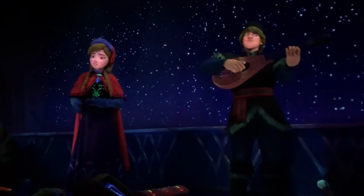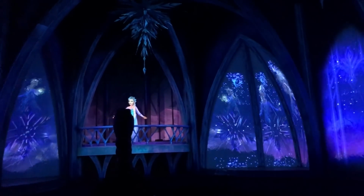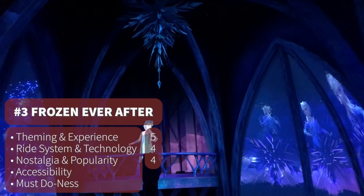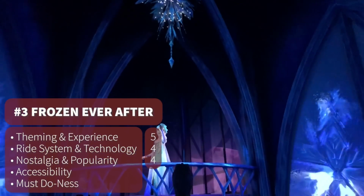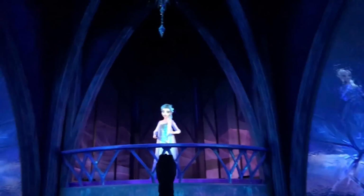Any Disney princess movie kind of has that nostalgia factor, even the newer ones. On top of that, it is incredibly popular. So for that nostalgia and popularity score, it is going to get a 4 out of 5. This one is definitely a popular one. If you have Genie Plus, it's the one to prioritize, or it's one to rope drop or head to right at the end of your park day.